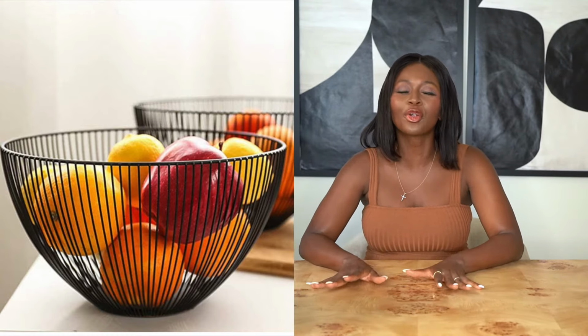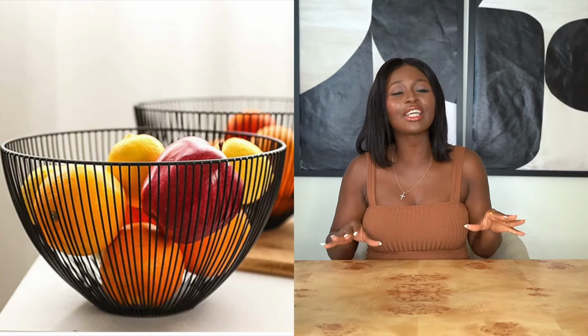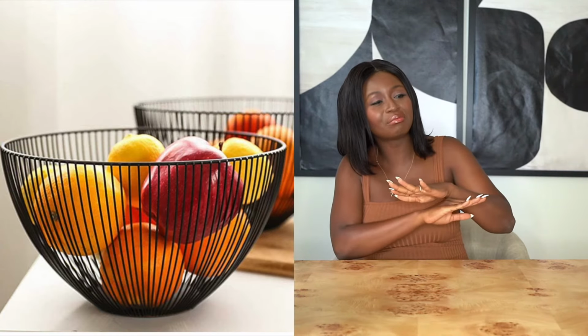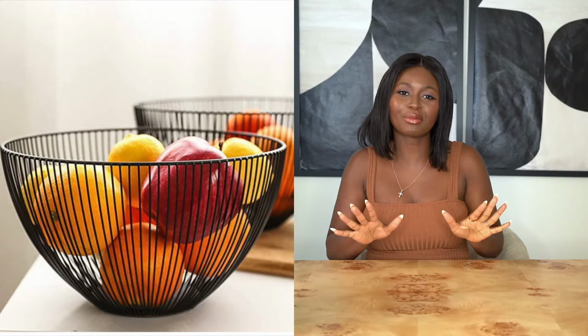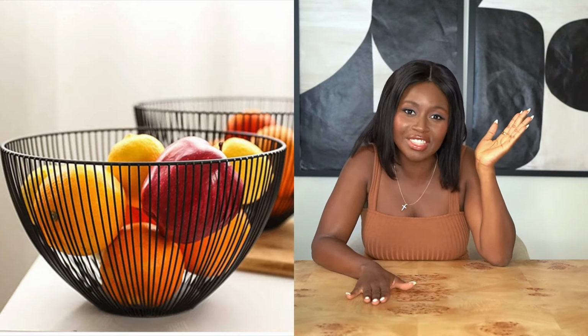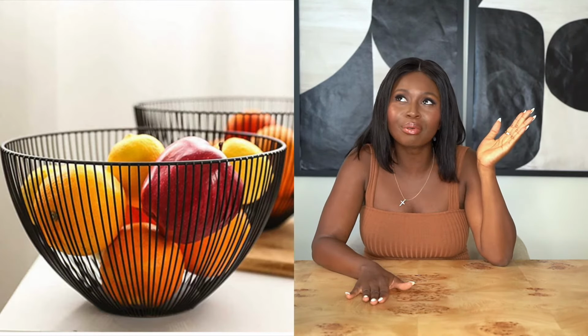Okay, so let's move on to some fruit bowls. If you guys are looking for a modern look, just nice, clean, black, modern fruit bowls to set your fruit in that look very chic, you will love this one. There's almost 3,000 reviews, a huge amount of reviews on this item, and it's priced at $16, like $15.99. It's a steal.